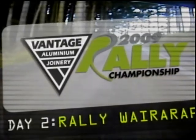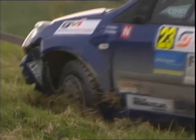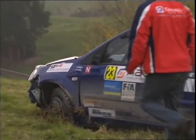Welcome back to Trust House Rally Wairarapa. Well, the Fiesta class has produced some of the closest racing this weekend, and for Daniel Harris, his performance has been the opportunity to thank the Nelson supporters who helped him recover from a potentially season-ending crash in Whangarei.